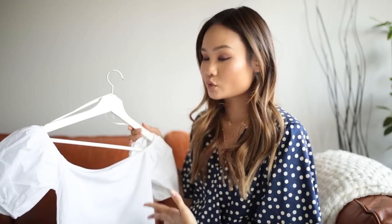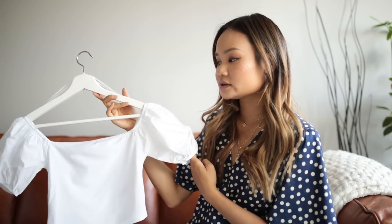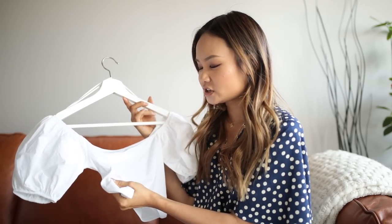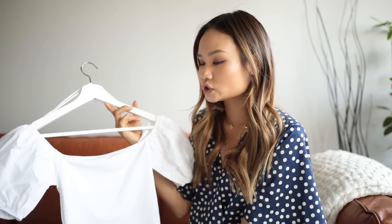Next is a very simple basic top that is 100% for summer, and it's this really cute white top with balloon sleeves here. I honestly thought that the material was actually gonna be a little bit better when I saw it online. The middle portion here is just a very, very simple basic nylon-y material, and I'm not the biggest fan of that because the sleeves are more of a structured cotton-esque linen blend, and I was hoping that the entire shirt would be like this.